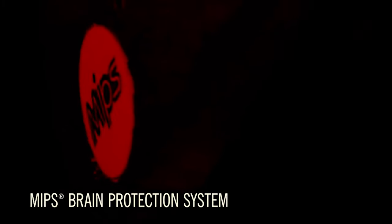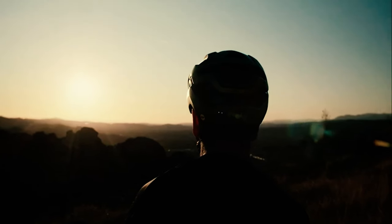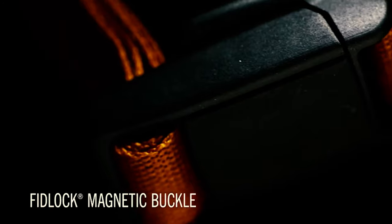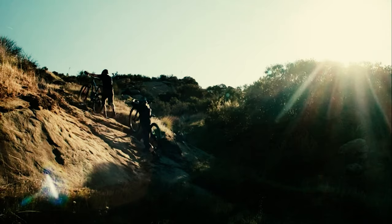Large front-to-back vents and interior channels in the EPS provide some of the best ventilation we've ever experienced in a helmet, and the interior padding does a great job of absorbing sweat on those long, hot rides. We were extremely hard-pressed to find anything to complain about with this model. Performance-wise, we had no issues in testing. The only negatives we can point out are the high price tag and the average weight.